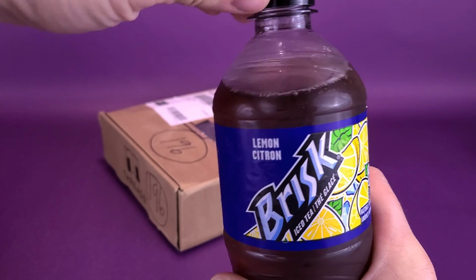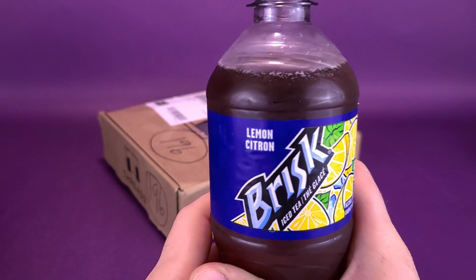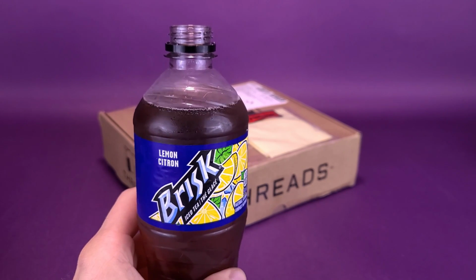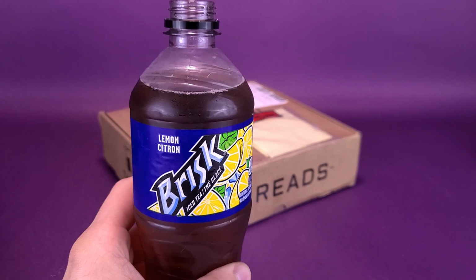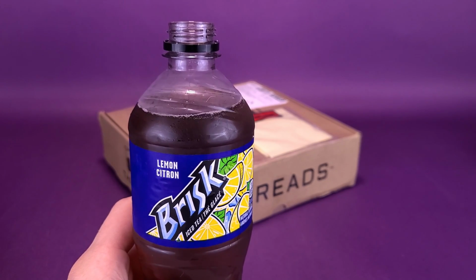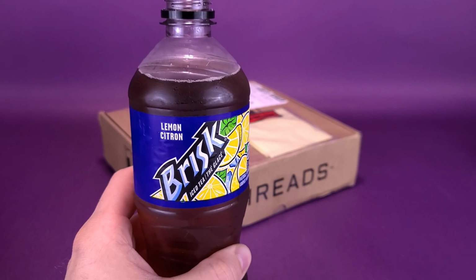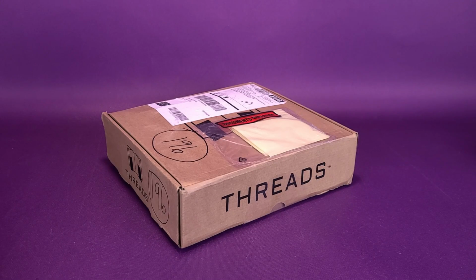If I could describe it, not that this is necessarily a drink review, but Brisk Iced Tea is sort of a brisk that has bite. It doesn't necessarily have carbonation, but it almost feels like it's slightly flat, fizzy iced tea. I know I'm not describing it the best of ways, but let's just quench my thirst quickly before moving on with the rest of the ZBox Threads opening.